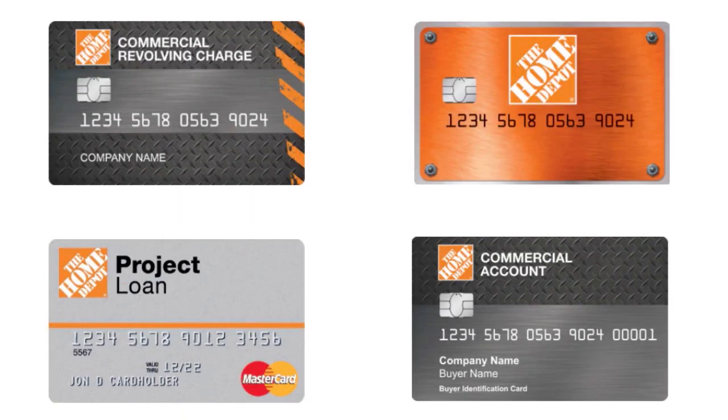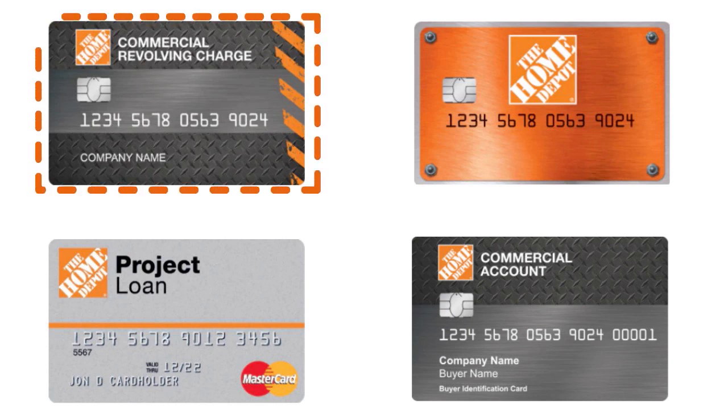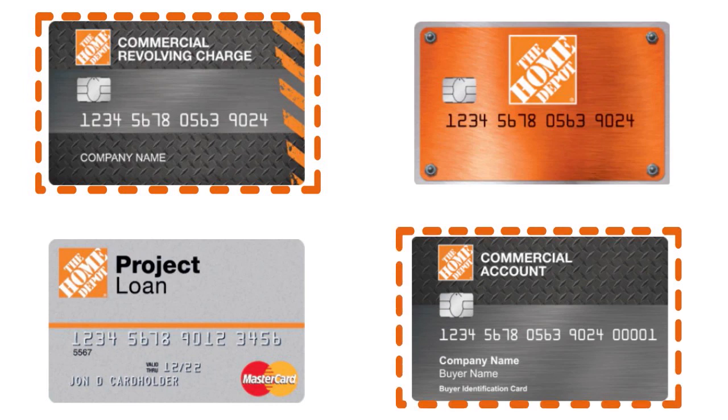If you're looking for a Home Depot specific card with rewards and the potential to delay paying interest, then you want to go for the Home Depot commercial revolving charge card. If you want rewards, but you don't want to deal with the interest, then the Home Depot commercial account credit card may be your best route. If you're looking for even better financing alternatives and don't care about rewards, then look into the Home Depot consumer credit cards.